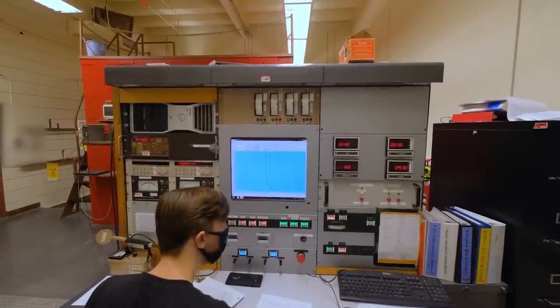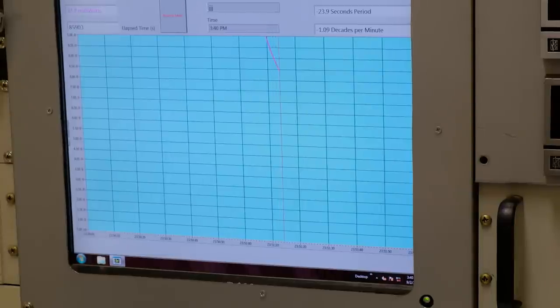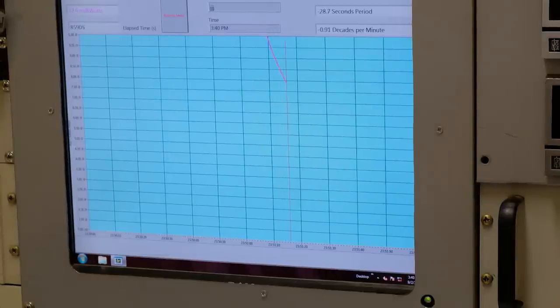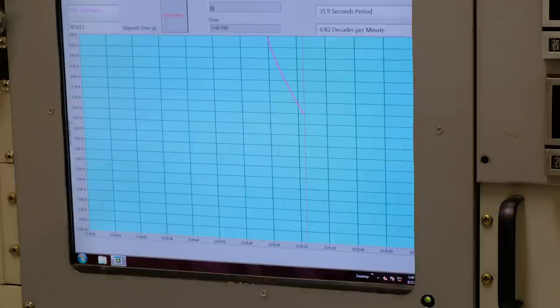Notice looking at the neutron power, we see that it does not drop immediately, but there is a significant amount of power still being produced even when we're deeply subcritical after shutting down. And this is due to those delayed neutron precursors that are still decaying.